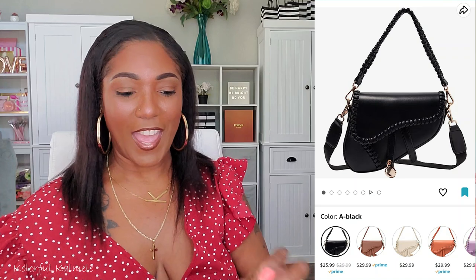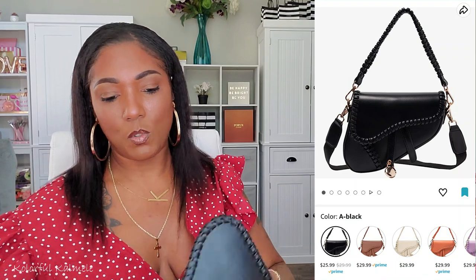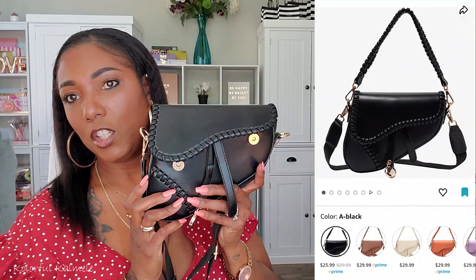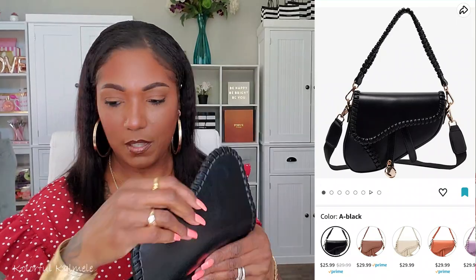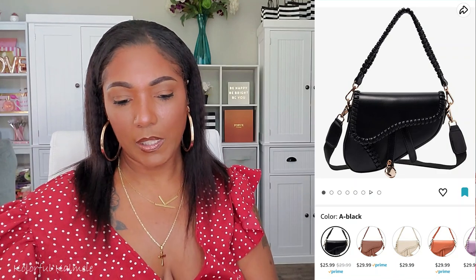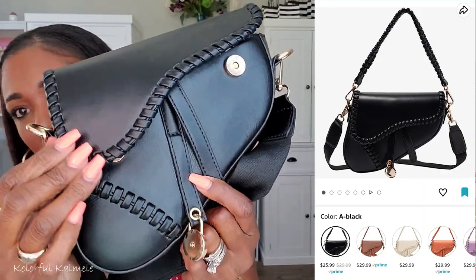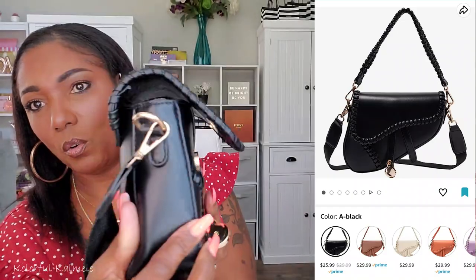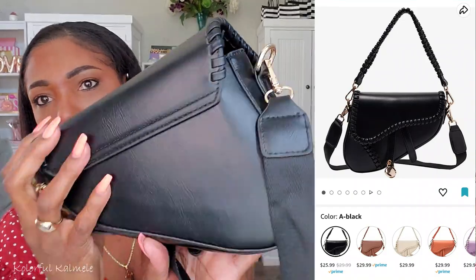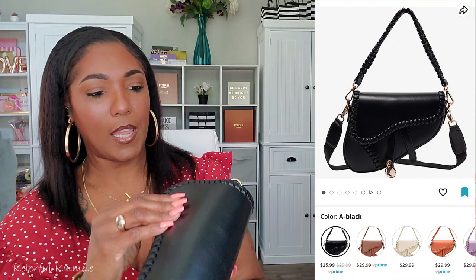So yeah, I really like this one. I could see myself styling this with a cute casual look and just getting that look together with that. So yeah, I really like it. And the quality is decent. The quality is actually decent. Of course, it's not real leather, but it's not anything that feels super thin or just crazy. It looks like really decent quality on this bag, so I like that one.